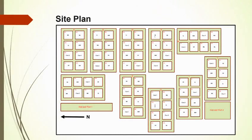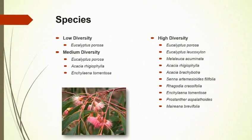We've also got some harvest plots for looking at total carbon content, so we can sacrifice those individuals. I just want to say, this is the only experiment of its kind in the world in a semi-arid environment. There is, as I said, the analog in the wet tropics. There are some other similar sorts of experiments going on in Western Australia, but this is the first time that these 2 important components of reforestation have been tested experimentally in Southern Australia.